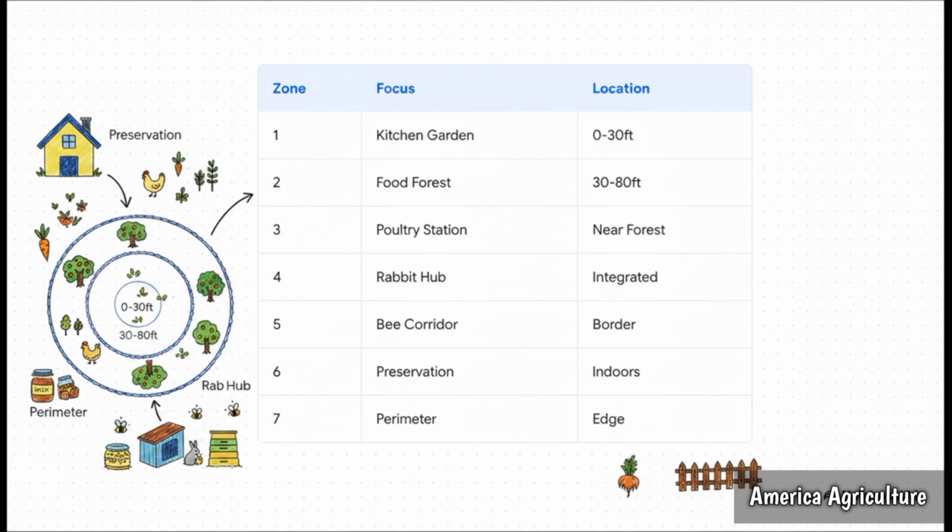Here's a rapid-fire overview of the 7 distinct zones we're going to establish. Pay attention to the careful spatial arrangement here. We start right at home, from 0 to 30 feet with the kitchen garden. Then we move outward to the food forest. Next, we integrate poultry, rabbits, and bees. And finally, we secure the whole harvest with preservation and the perimeter. Let's dig into each of these.